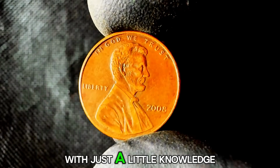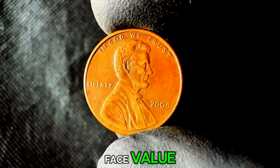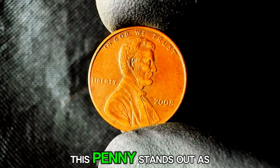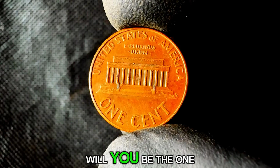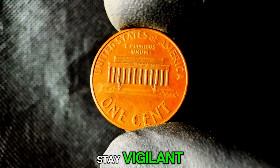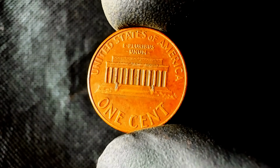With just a little knowledge and a sharp eye, you could uncover a coin worth far more than its face value, one that collectors are eager to add to their growing sets. In a world where true opportunities are rare, this penny stands out as a golden, or copper, chance. Will you be the one to find it before it disappears from circulation forever? Stay curious. Stay vigilant. And never underestimate the value of a single coin.